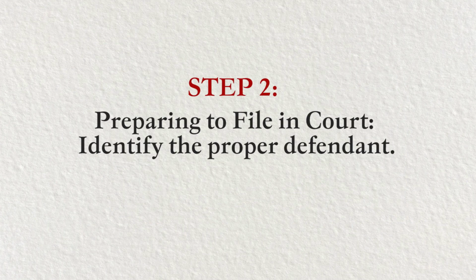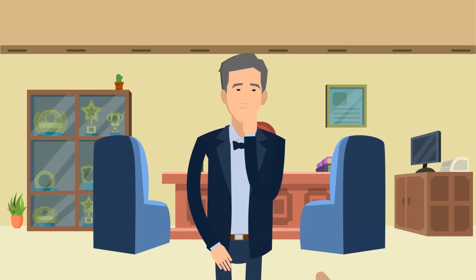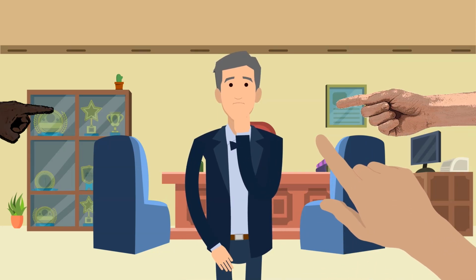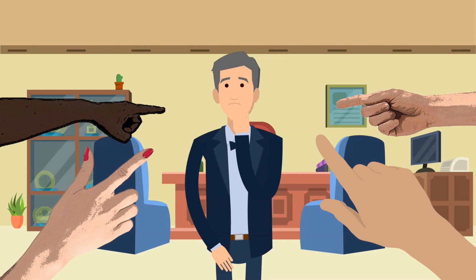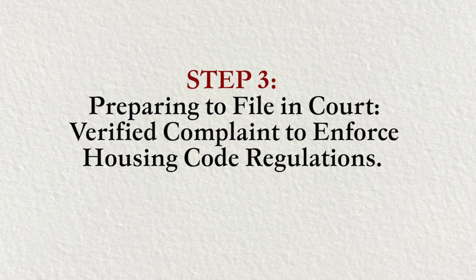Step 2. Preparing to file in court. Identify the proper defendant. The first step to filing an HCC complaint is identifying the proper defendant. The defendant will be either the owner or management company of the housing accommodation.